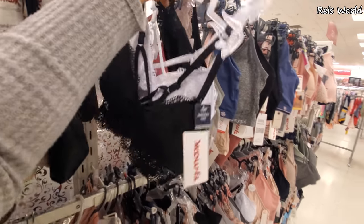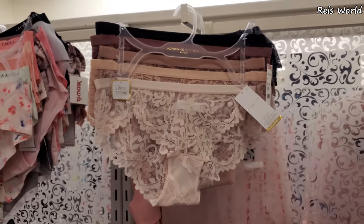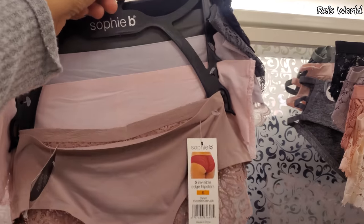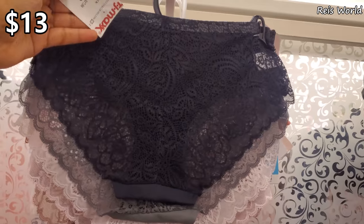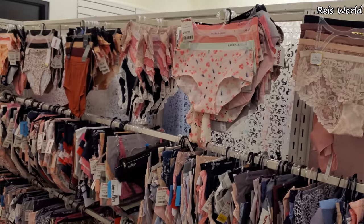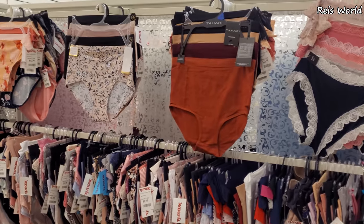Oh gosh, to be so tiny. No children. 15, Adrian Vittadini and Sophie B. It looks like you get five. Here's the back. And $13, and Marilyn is 15. Tons of chonies and bras. I've been digging in here for over 20 minutes. I think my husband's ready for me to move on.